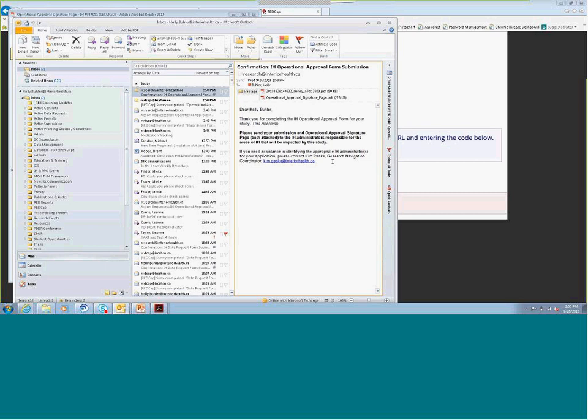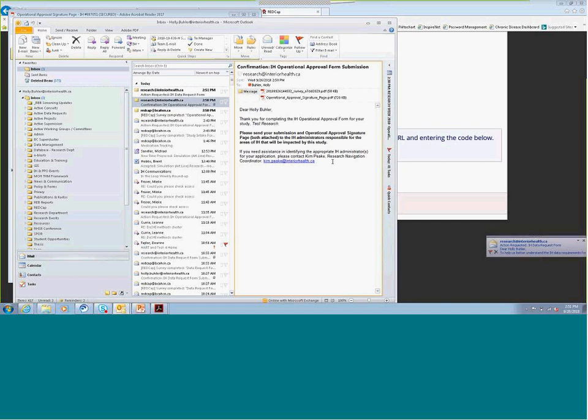And she can send an introductory email to the administrators copying you. From there, you could follow up directly with those administrators to ensure that they understand your ask, and you can answer any questions that they might have that are specific to your research.